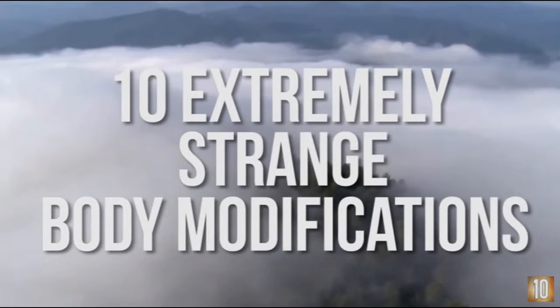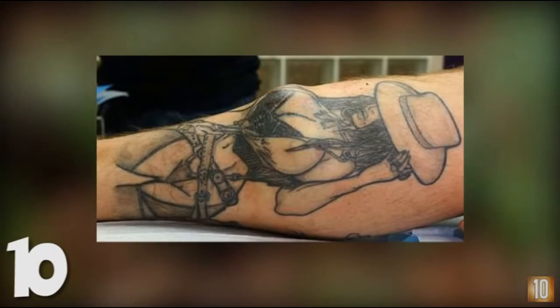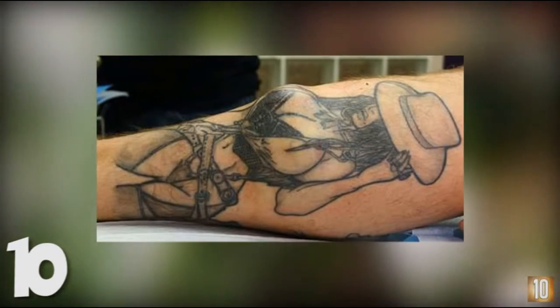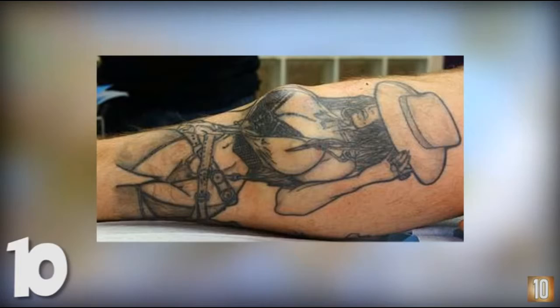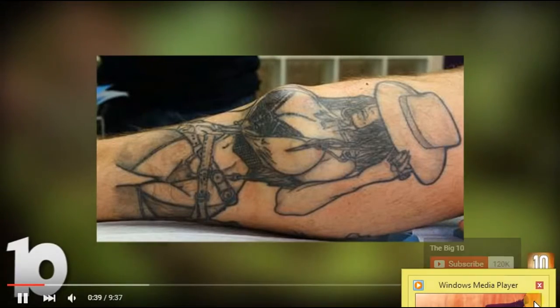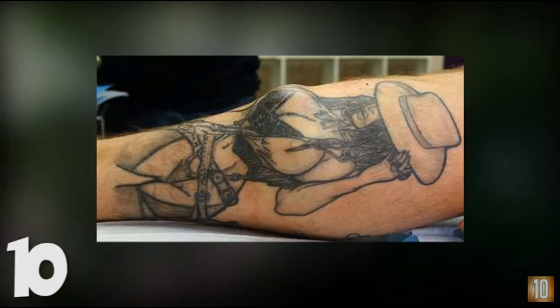Today I'll be going over 10 extremely insane body modifications. Number 10. Actual extreme 3D tattoos. Yes guys, that is right, extreme 3D tattoos. No, I'm not talking about a tattoo that looks 3D, I'm talking about a tattoo that is literally 3-dimensional. Yes, there is such a thing.